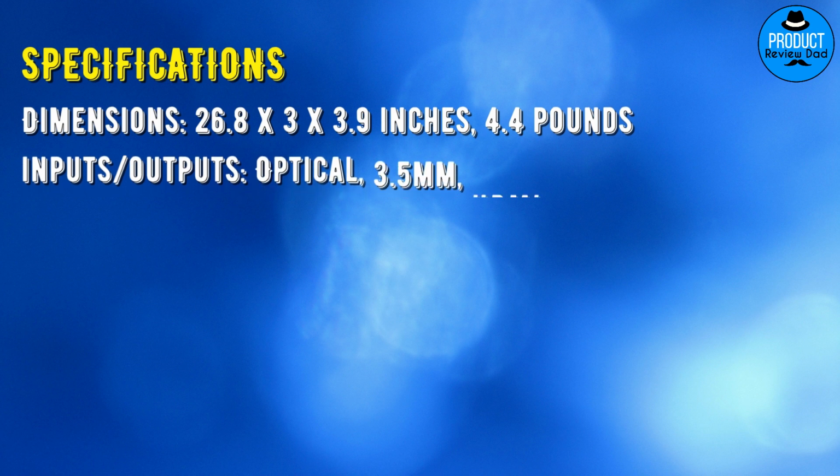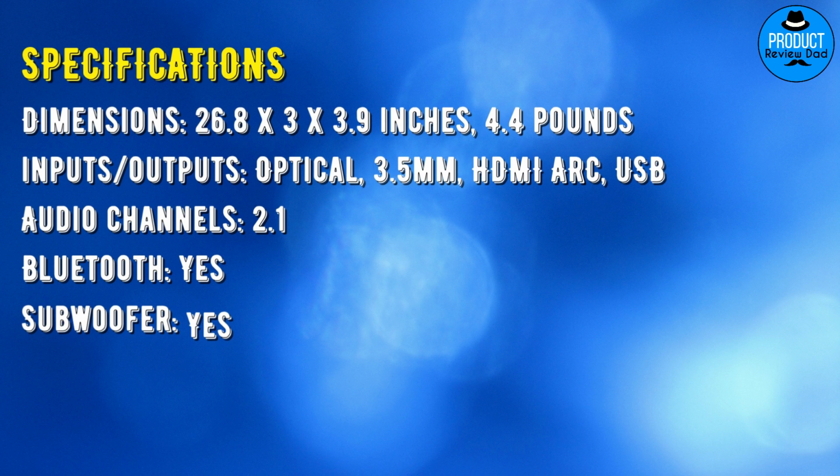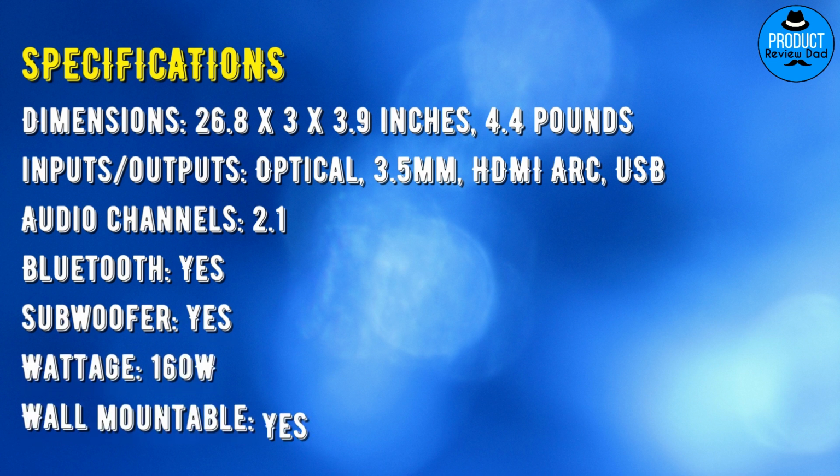Specifications. Dimensions, 26.8 by 3 by 3.9 inches, 4.4 pounds. Inputs/outputs, optical, 3.5mm, HDMI ARC, USB. Audio channels, 2.1. Bluetooth, yes. Subwoofer, yes. Wattage, 160W. Wall mountable, yes.